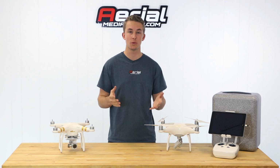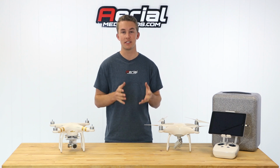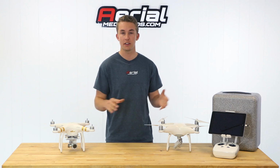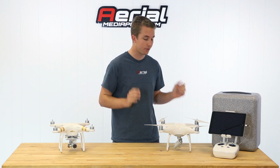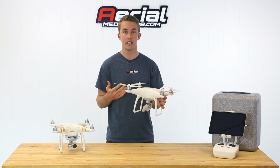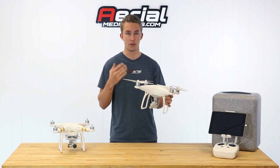So from just a visual standpoint, the new Phantom retains the same basic design characteristics as the Phantom 3, so you can see the shape and the color and everything is the same, only the Phantom 4 has a new gloss finish, and everything in the overall design is very sleek and clean, and we'll go over more of that later.